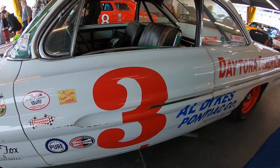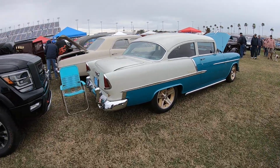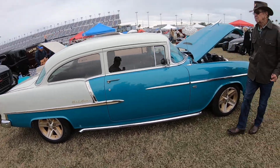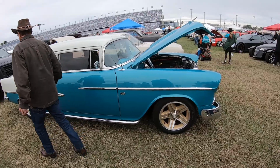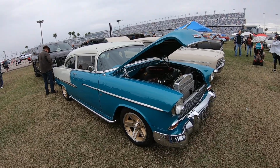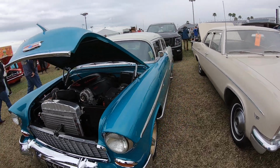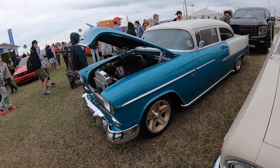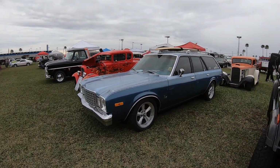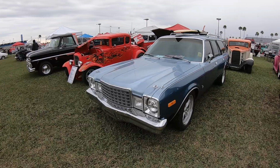That's nice. Look at that. Two-tone with the gold trim. Wow, that thing looks good. That is a sweet looking car. Nice two-tone with the, oh yeah, that looks good with the wheels. That is a nice looking wagon there.